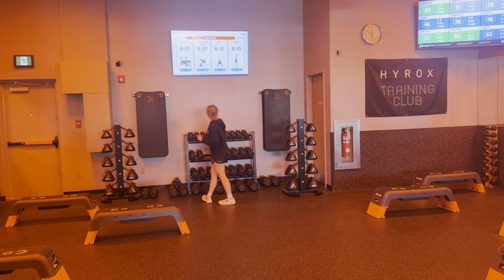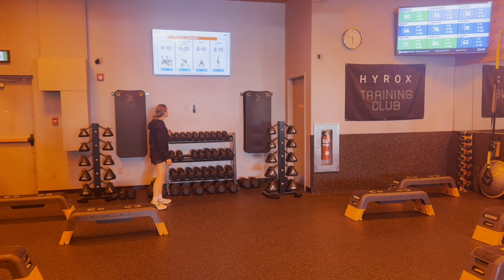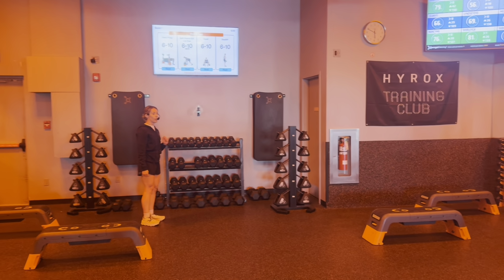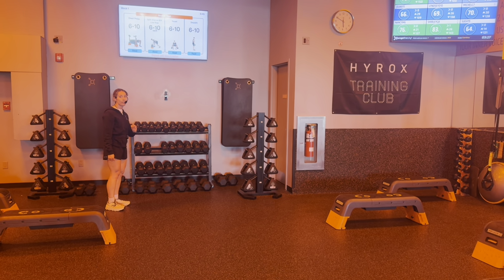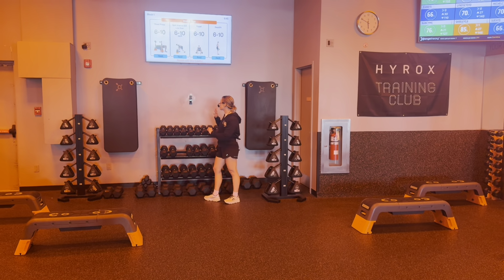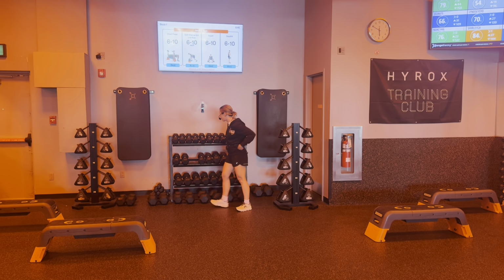Alors, sur le plancher, les yeux sur moi, eyes on me. 6 minutes 45 secondes. It is a work and rest. So that means you want to be grabbing weights that are heavy enough that allow you to have that rest time afterwards. 4 main exercises. These are moves we've seen before.